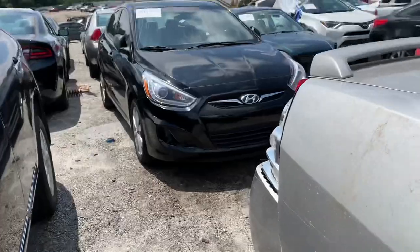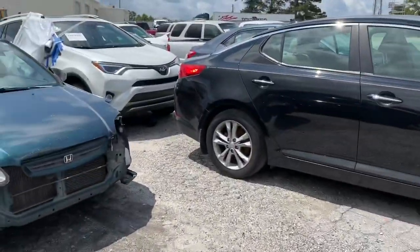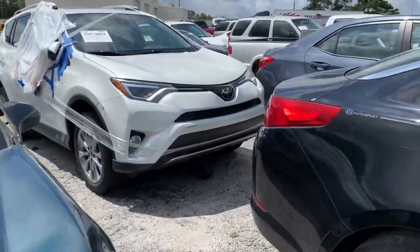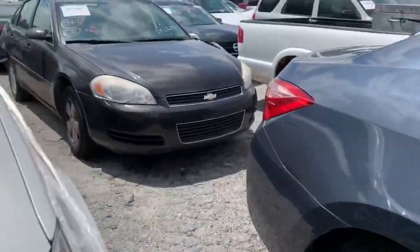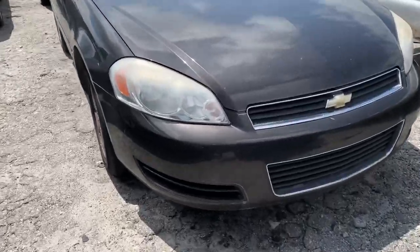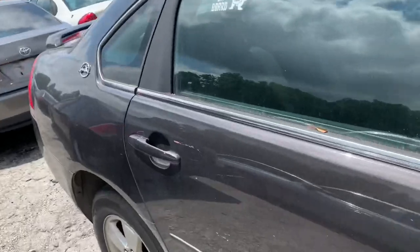Oh, man. So, let's see. Is this? No, that's not a car. Thought I've seen some cars over here. Damn, they wrapped this joint in plastic. All right, so we got this one right here. We got an Impala 2008 model. See if this thing can crank up for us.